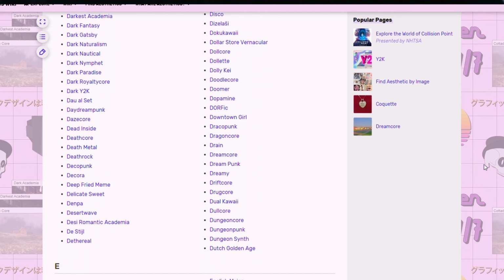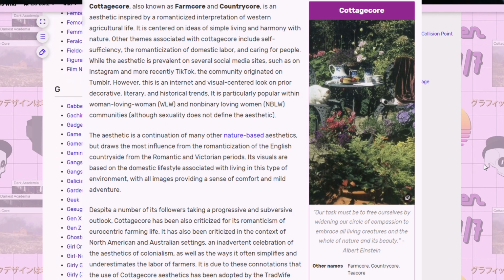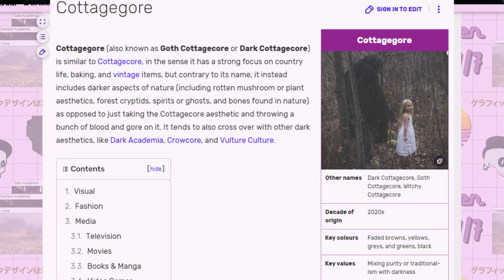A popular aesthetic I'm sure many of you know is cottagecore. It has its own offshoot that I'm particularly attracted to, cottagegore.